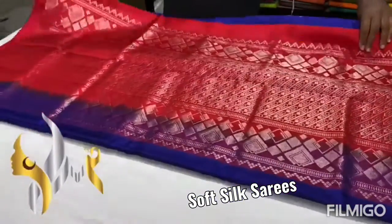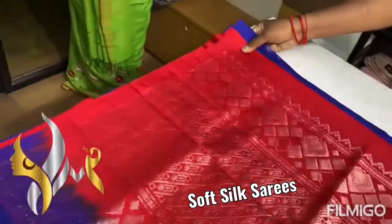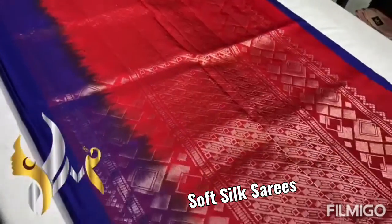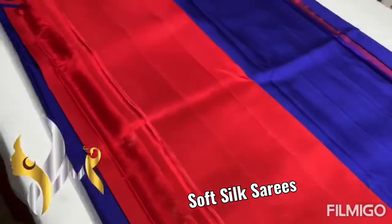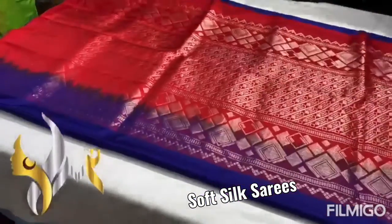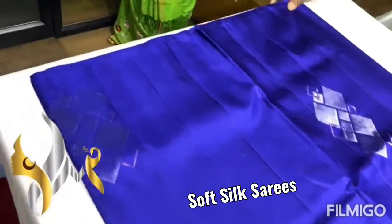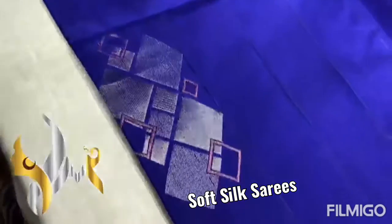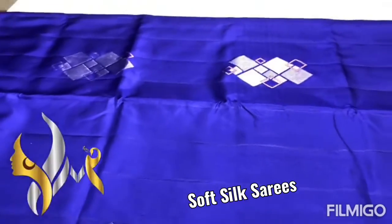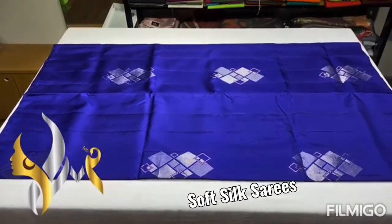Beautiful design, trendy collection with a contrast pallu and blouse piece. We have a red color pallu, beautiful silver jari work, and a plain red blouse piece, pallu color. Dark blue combination sari, very beautiful with silver and copper jari kuttas, diamond shape, 3D type, beautiful sari with authentic silk mark.